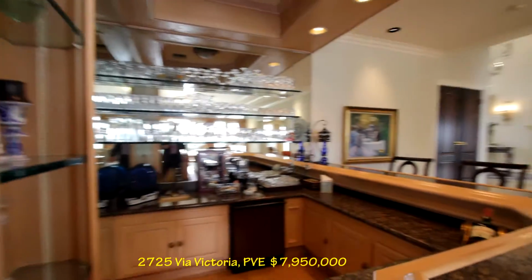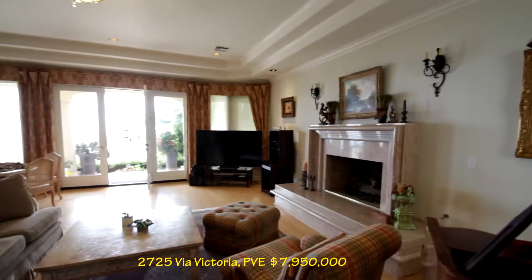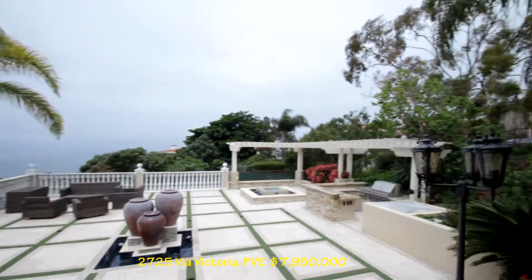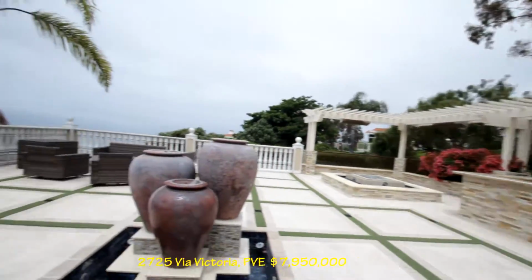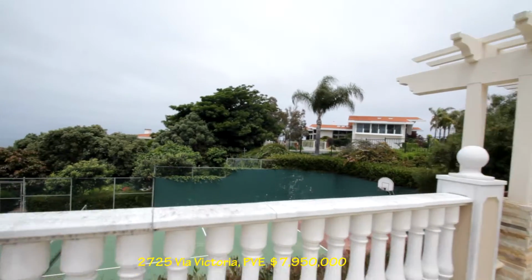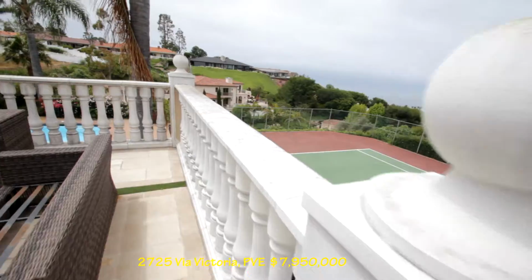Nice bar here. And then, you know, nice family room here. Fireplace. And then it goes out to the grounds. Wow. So we got a pretty big view here. Incredible grounds. Barbecue pit, little gas fireplace, beautiful accents. I think it has both tennis court and big tennis court. And then over this way, the pool.